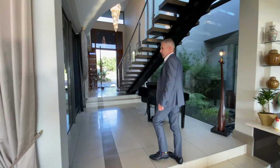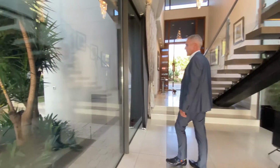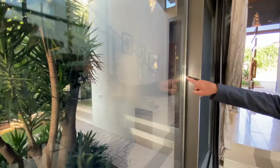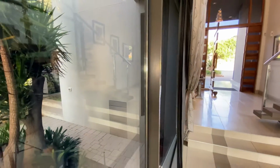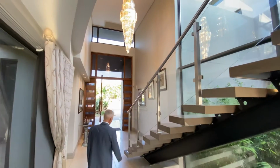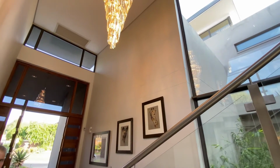So we've used all of the latest technologies with the glass. We've got low E glass, and we've also got double glazing. A telltale sign of the double glazing is the little silver strip in the windows, as you may know, and obviously low E glass on most of the windows, just to protect against our exposure to the sun.